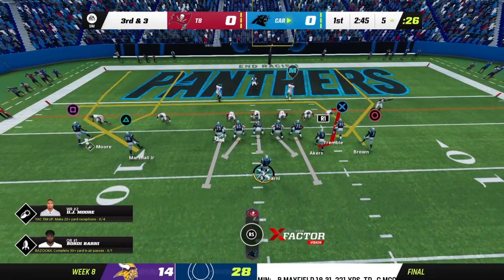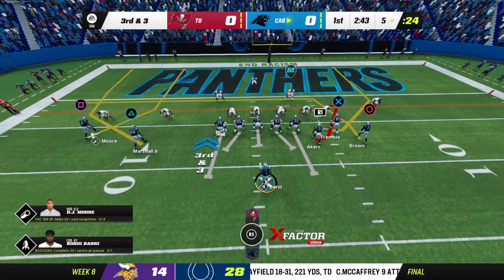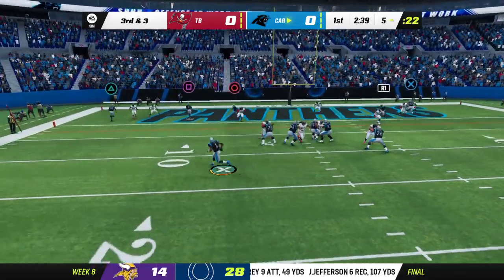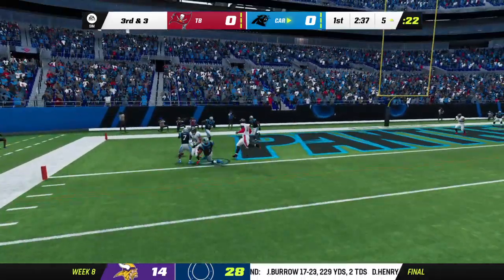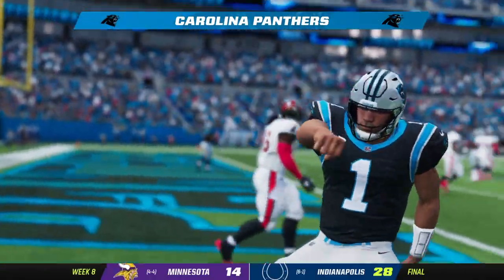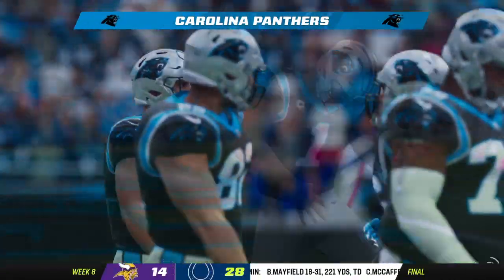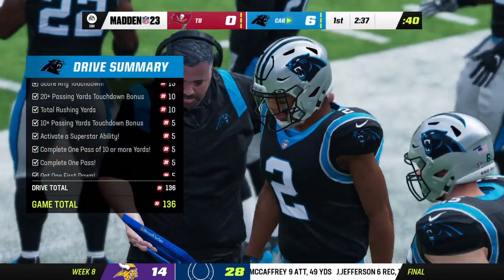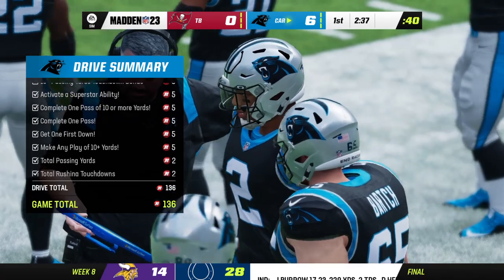This will be play number 9 coming up on this relatively long opening drive as they look to convert on 3rd down. Rolling to his left. And he'll take this into the end zone. Touchdown, Carolina. A 5-yard touchdown run. And the Panthers will jump on top with the game's first score here this afternoon.